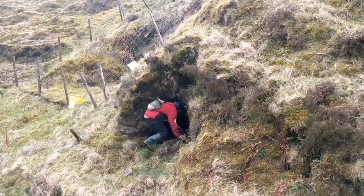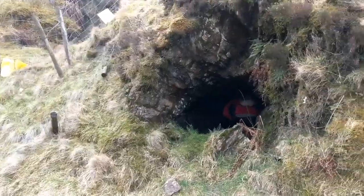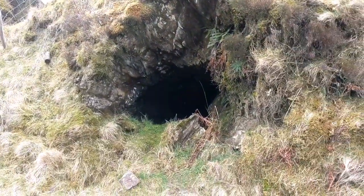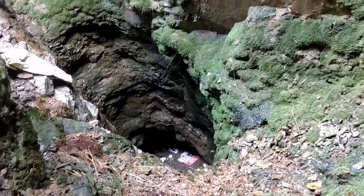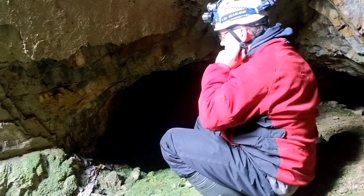Hey, you found the next one. There's a shaft next to it as well. Brilliant, brilliant. Okay, the adit immediately cuts the shaft, which makes its way up to the surface, and it carries on. Excellent.